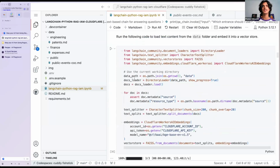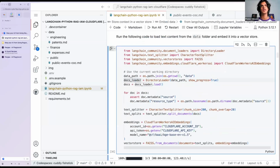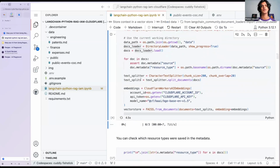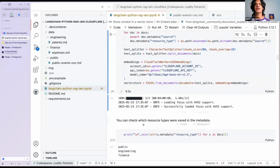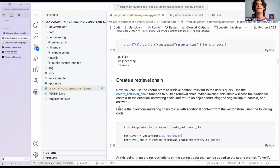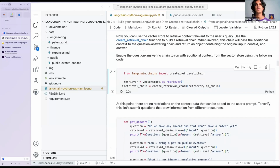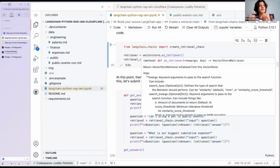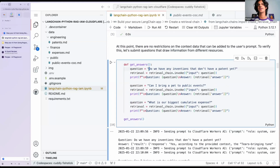So now let's do the same thing for our data folder. We're just gonna run the same thing on here. So it's doing something called embedding those documents, which it should complete in a second. So it said it finished embedding it. And now what we're gonna do is we're using LangChain here, which is a framework that allows you to do this stuff. You don't have to worry too much about it if you don't know about it. But we're just creating something called a retriever that will basically take your inputs, vectorize them, find the closest document, and return responses. So over here, I'm asking, do we have any inventions that don't have patents yet, right?